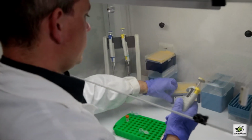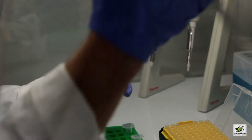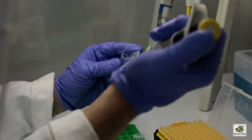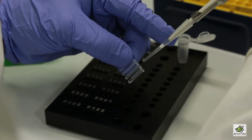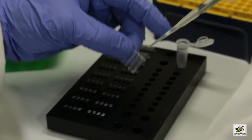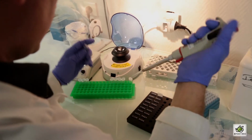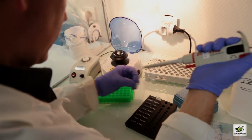The second step is to prepare the reaction mix. For that, all components are mixed in one tube: the mix for the qPCR, the dNTPs and the primers. Then this is dispensed in the small reaction tubes. We are now adding the samples and the standards to the reaction tubes.